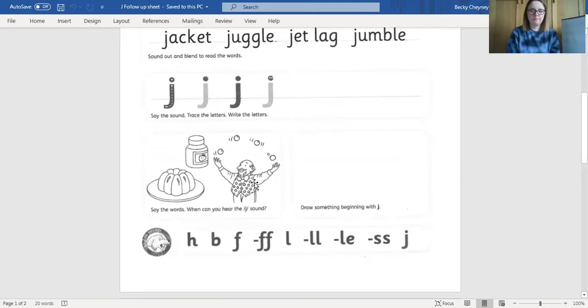juggler, okay? Can you think back to that picture of Kipper and his mum in the kitchen? Can you think of another J thing? Something that was in the picture that started with J. You can colour these pictures in, and then can you draw something new that starts with J? You might have something different, an idea of your own that's not in the picture, and that's fine. Just have a go, colour those pictures and draw something that begins with J. Pause the video now and have a little go at that.